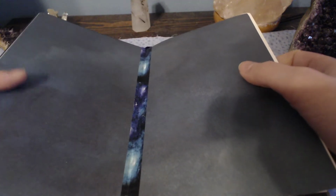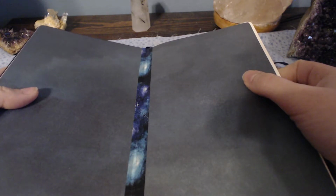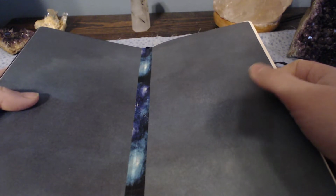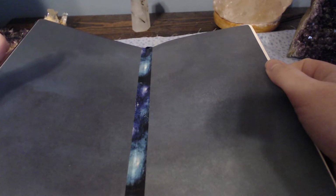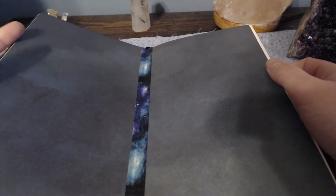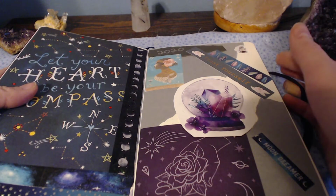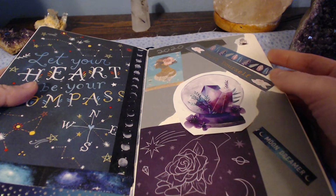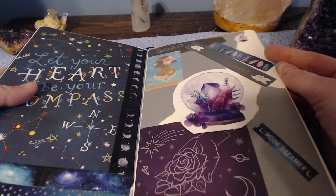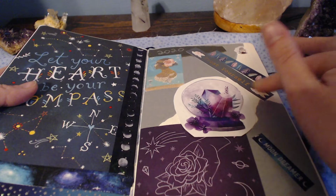So in here, I did start with this page. I'm not sure what I'm going to do with this quite yet. I'm kind of still flirting with the idea of a word of the year, but I don't know yet. I might just do a cover page. I'm not sure. This is kind of a vision board for this year. I really want to focus on trusting my intuition and learning to develop it more. So that's why I have this Trust Yourself.